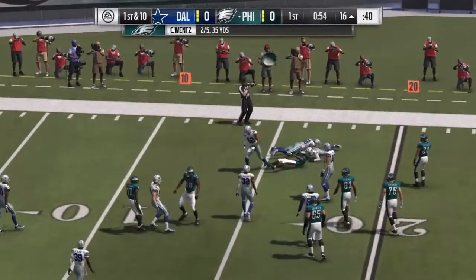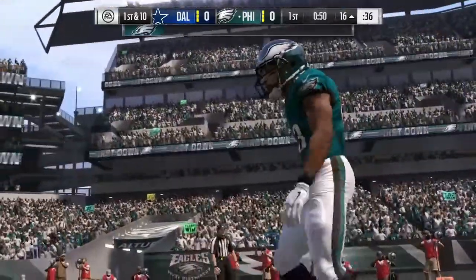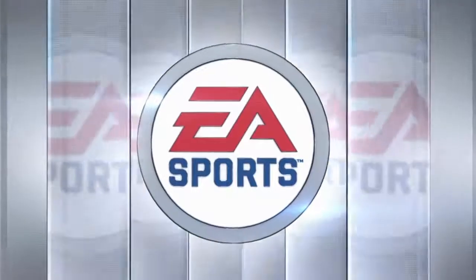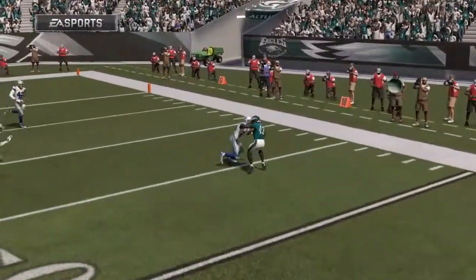When he takes care of the football, he's a hard-hitting, aggressive inside runner who can set a tone for a team. But if he doesn't take care of the ball, that gives an opportunity for someone else to come in and become the lead runner for Philadelphia.